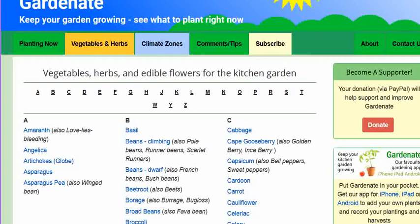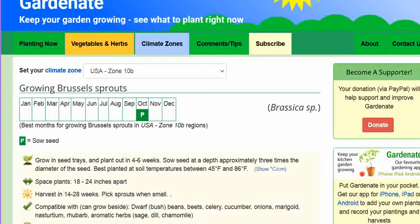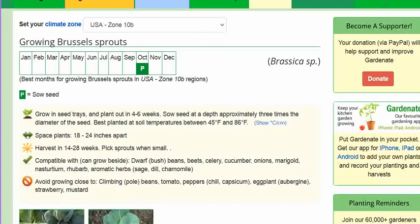So if I click on, let's say, Brussels sprouts, it will drill down and give you information regarding Brussels sprouts: the best way to sow them, how deep to sow them, the best soil temperature, spacing, approximate harvest, and what they're compatible with, the different vegetables that you can grow beside them: marigolds, onions, rhubarbs, various vegetables. It also tells you which vegetables, if any, to avoid.